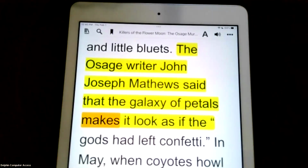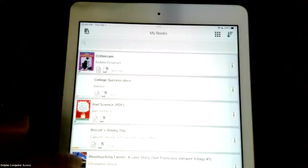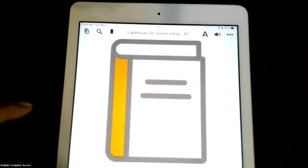Okay, so that is just a text file, a DAISY text file, and then we're deploying voices to read that aloud. If we go back to My Books, let me show you some of the audiobooks here. Loading audio. I should have chosen one I'd done before. Let me see if I can get out. Oh, there we are.